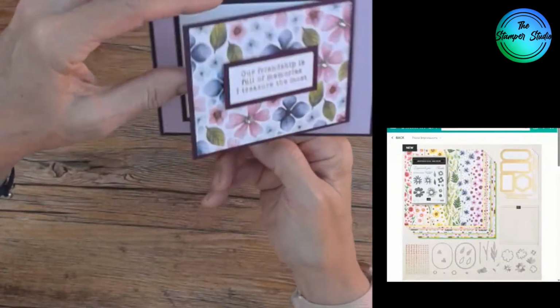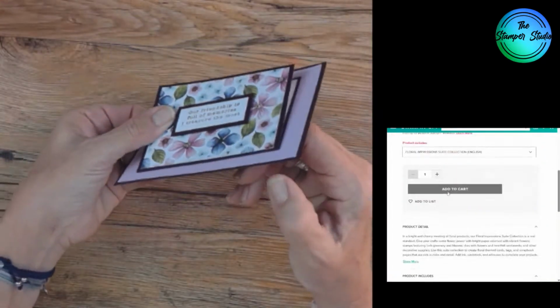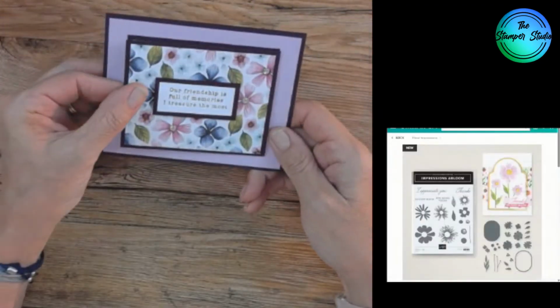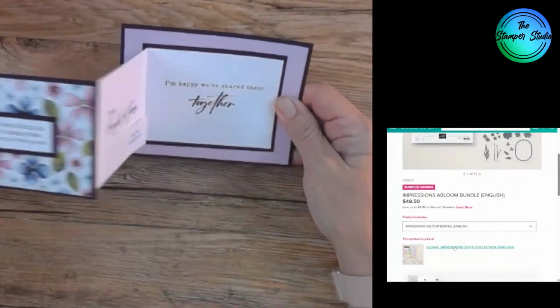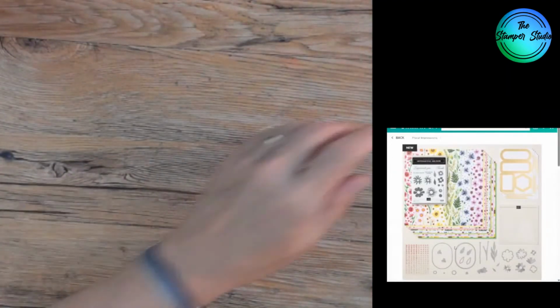Oh, there we go. Oh, well, that was fun. Did you see I was trying to open it? I'm like, oh, it doesn't open that way. That's by Kathy Seal. "From laughs to tears, I'm happy we've shared them together." Oh, that's fun. It could also go this way if you had a different saying. So that's fun. I like that. I don't know where that saying's from.